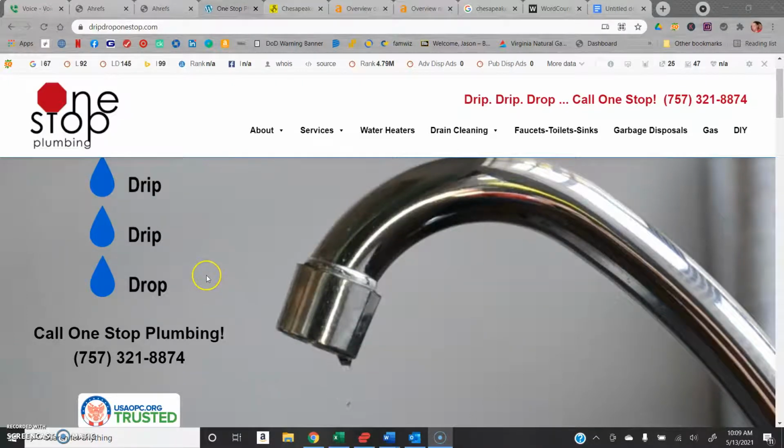Okay, so after content, you're going to want to make yourself trustworthy, and Google judges you based off of how many other websites are linking to you. So you want to get relevant websites linking to you. So these are going to be sites that have more power, like other plumbing companies, rather than like Pizza Hut, because Google knows you're not a pizza company.